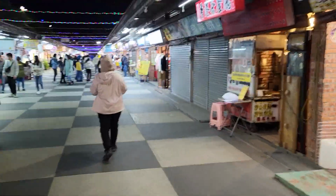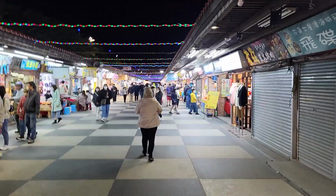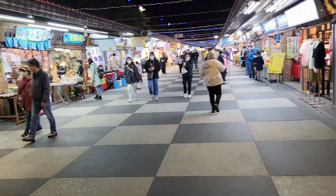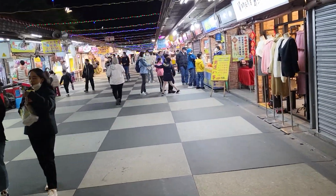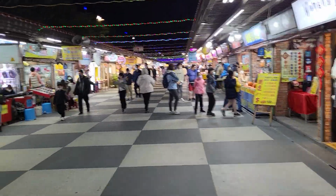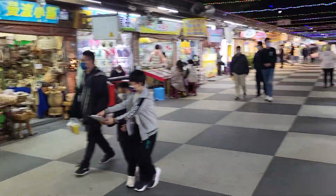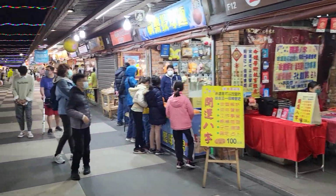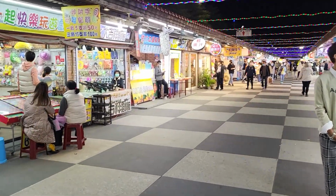Alright, now we're going to go check out one of the night markets here in Hualien City. So Taiwan is famous for their night markets. So this is the Dongdamen Street. In Hualien Night Market. So night market, you can get all sorts of goodies. You can get local food here, local vendors. And they usually are at a pretty reasonable price too. So they're very, very popular in Taiwan.